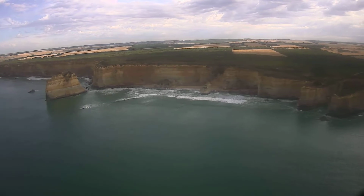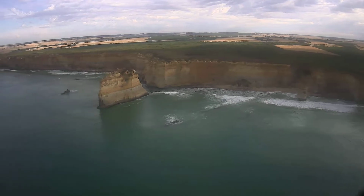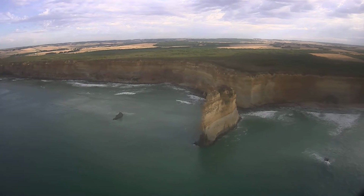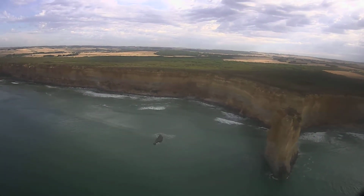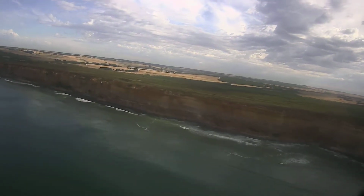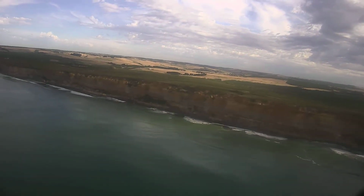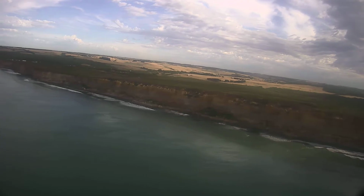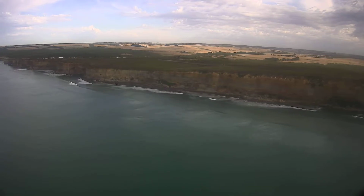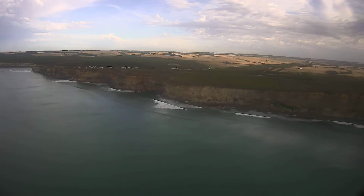The big guy right in front of us, this one we call Sentinel Rock. Tallest of all the features along the coast. He stands at 70 metres tall, approximately the same height as a 20-storey building. Colours are beautiful.